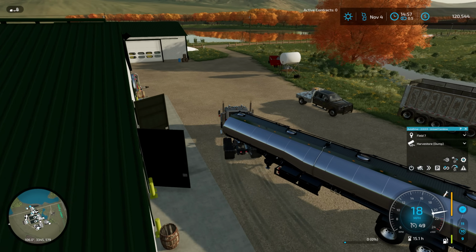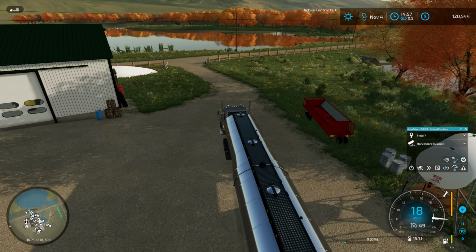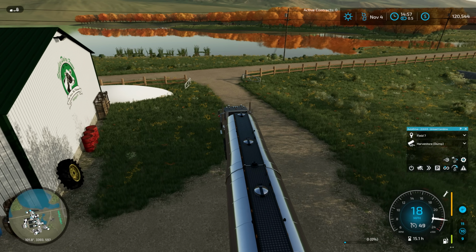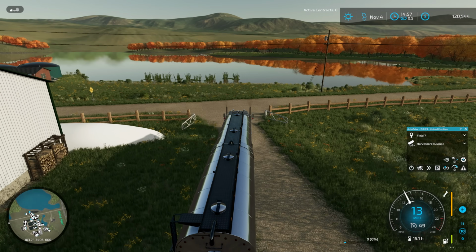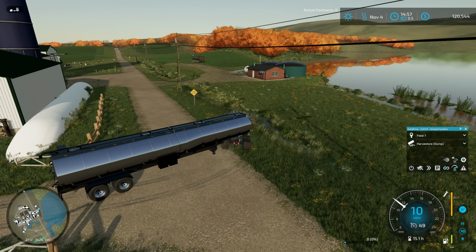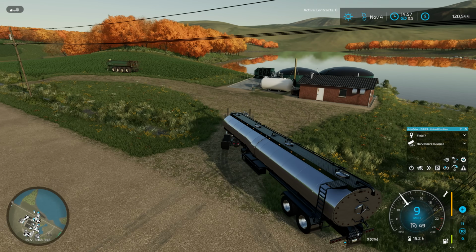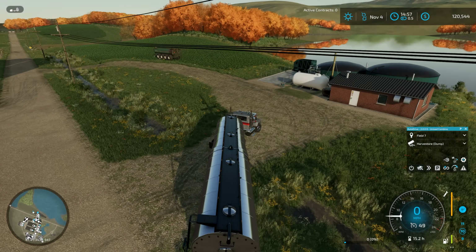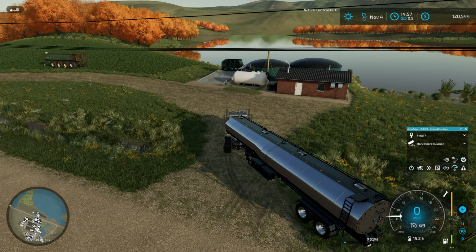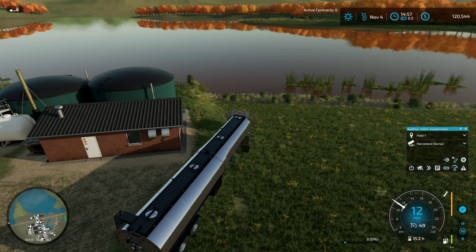And I do always have to get the covers opened on this thing. I'm trying to remember what button I've got that mapped to. I thought it was Z, but Z does not seem to be opening my covers right now. Let's see, and where do I get the Digestate out of this thing is the other question. I'm guessing it's that part over on the side here. Well, we're gonna give it a shot.